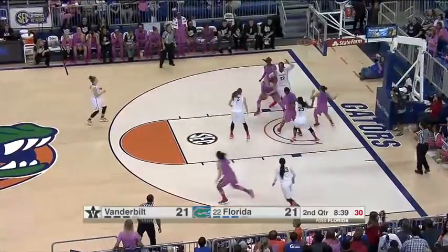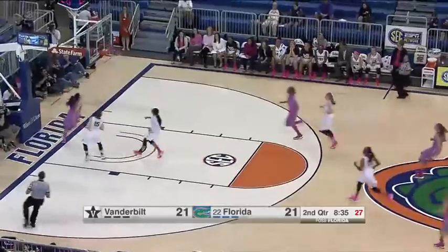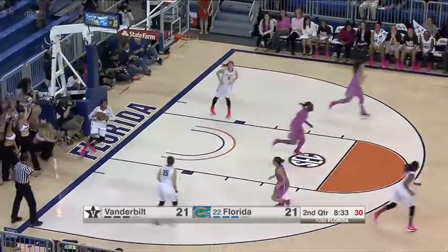3 ball on the way from the corner. No good for Spears. Back the other way, Florida forcing pace, and it's Kristanaki finishing.